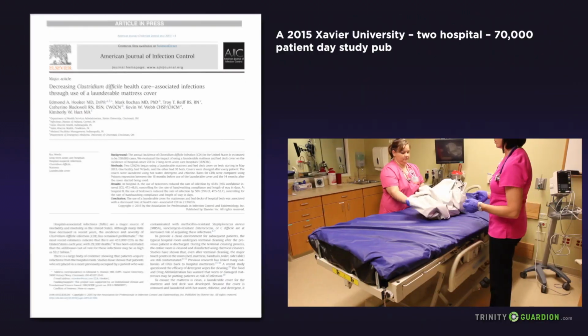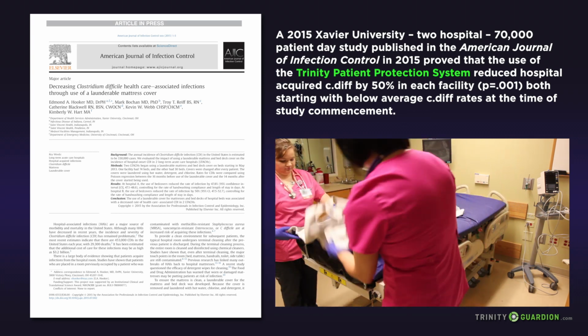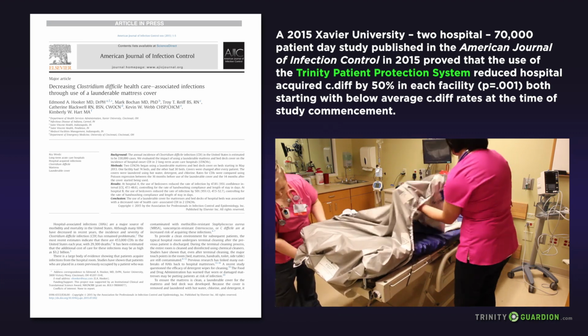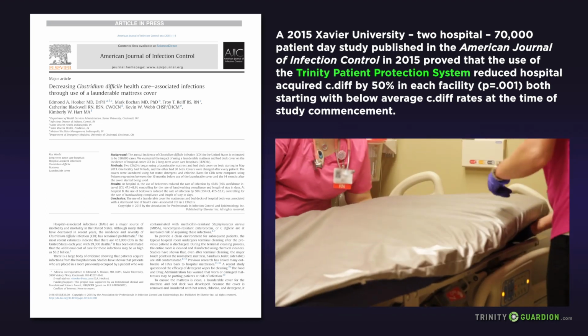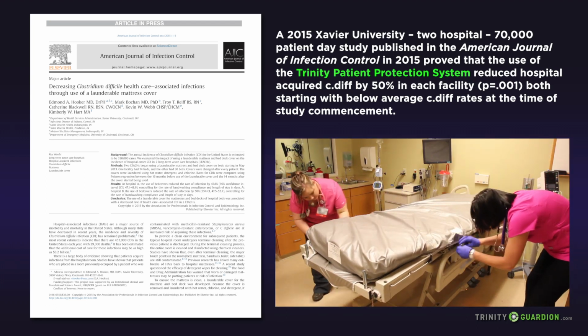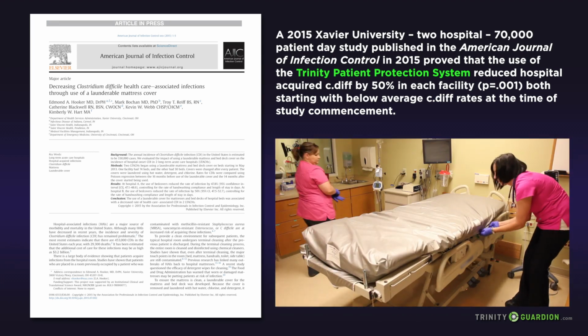The reality is that any hospital patient, including you, me, or someone we love, is at risk of suffering a healthcare-acquired infection if we spend time in a hospital bed. Fortunately, Trinity Guardian has a proven, reusable, launderable solution that can actually remove bioburden from the room and greatly reduce the risk for every patient and every caregiver, every day.